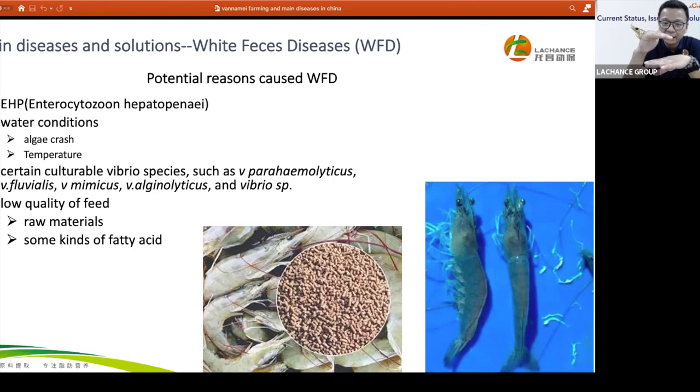And if this happens, you'd better use some chlorine to kill it. Then you change the water. Then you add some animal health product for anti-stress. In China, we use some vitamin C for a short time. We also use some Chinese herb to anti-stress.